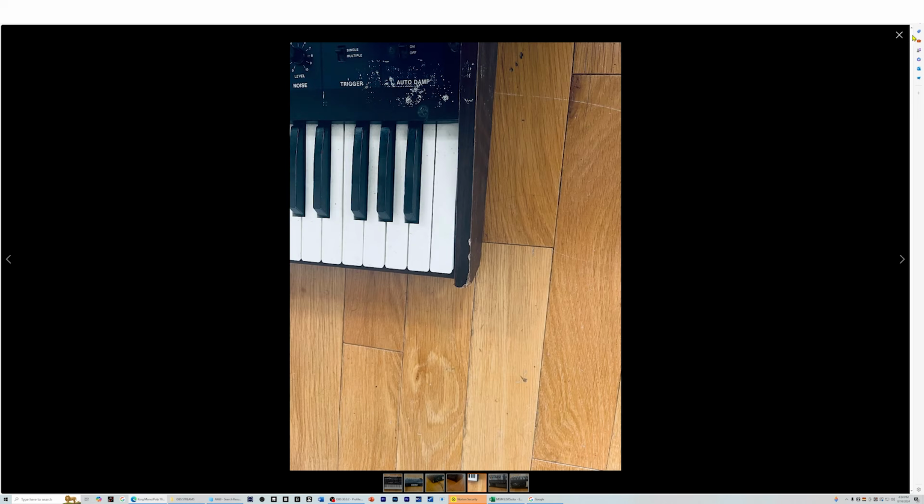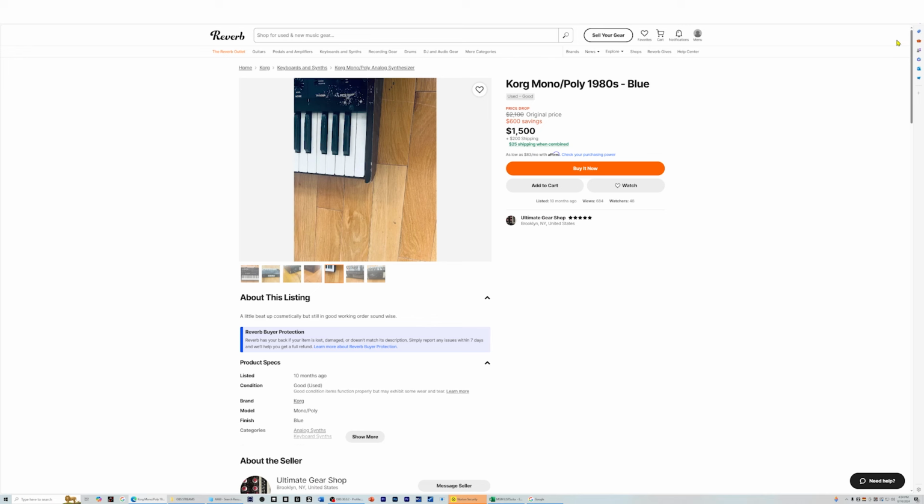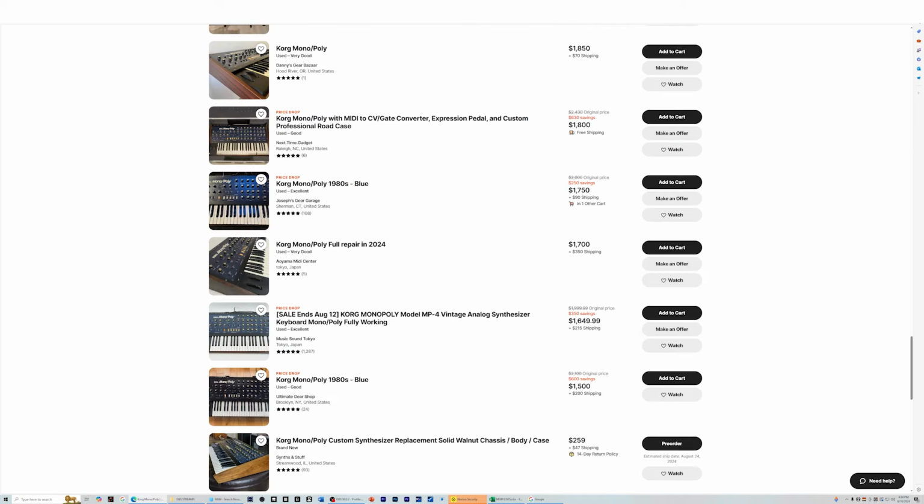What kind of price were we looking at? $1,500. Well, it's less than the $1,700 that I say that you should pay. If it were just the end caps, those you could work on and pretty up a little bit. But this damage here is going to be unrepairable. Let's see what else we have. That's in Tokyo.